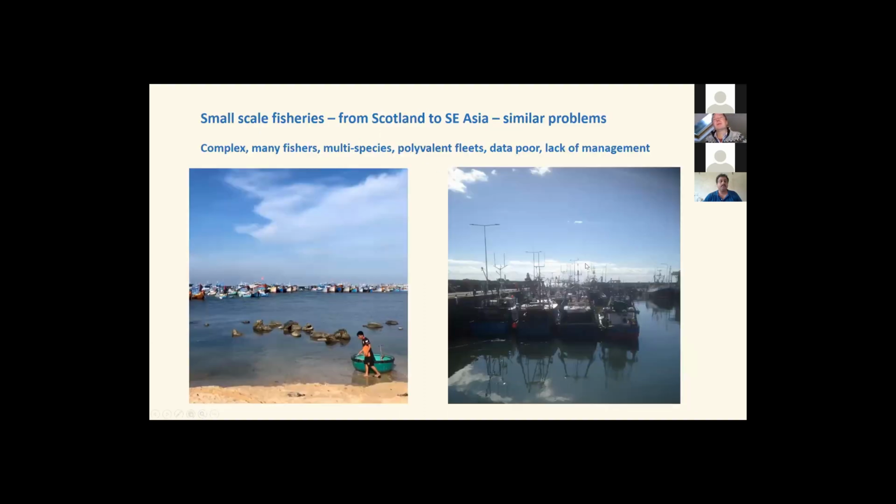And so my second slide, basically the problem of small-scale fisheries is a global issue. It doesn't matter whether you're in Scotland, in the UK, or whether you're in Vietnam, as in my photograph here, or whether you're in Kerala in India. Small-scale fisheries are characterized by many of the same problems. They're complex. They involve a high number of fishers involved in the system. We're dealing with multiple species.